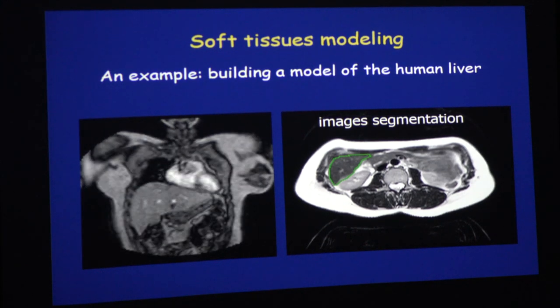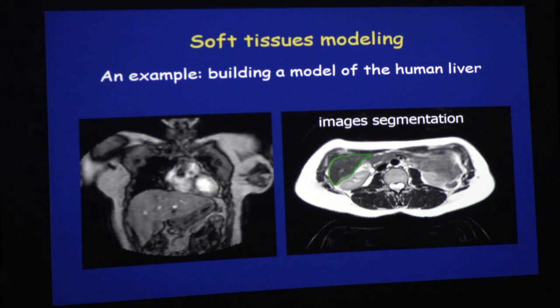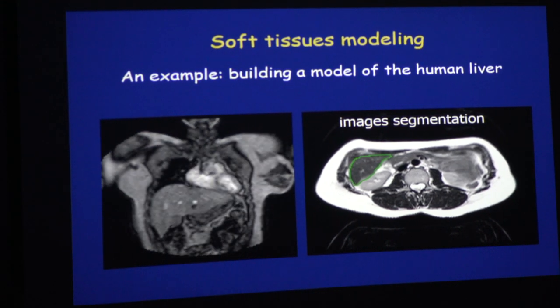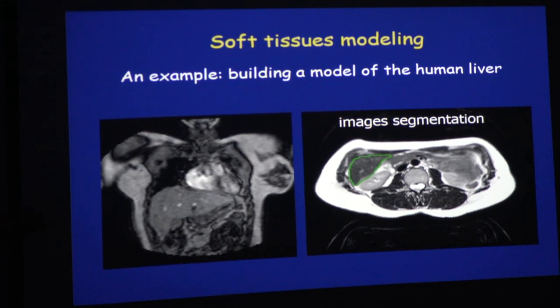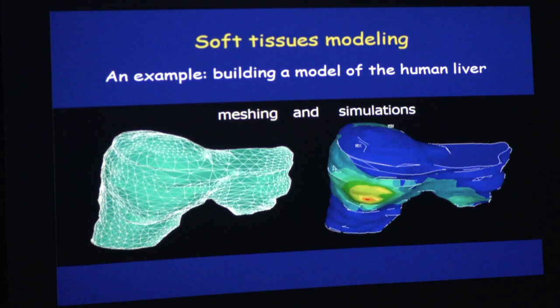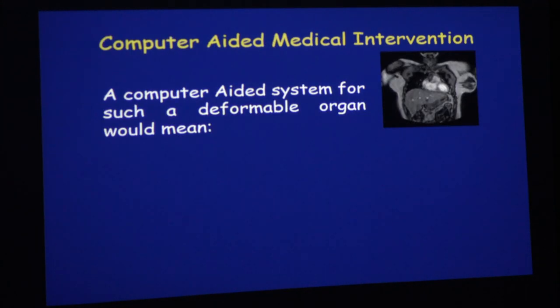To do that, of course, it's classical for you. If we take this example of the liver, we need to design a patient-specific finite element biomechanical model of the liver to simulate the way this liver is going to deform under the insertion of the needle inside the liver. So it's classical image segmentation, 3D volume construction, and then simulation, in that case finite element modeling, that will help us to see how the liver is going to deform once the needle is inserted internally to this liver.